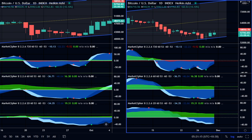Today we're going to look at the Bitcoin charts. We'll do some TA, look at various time frames, we'll also look at Market Cipher, and we'll also take a look at this interesting comparison between the two pullbacks on this run up from 30k and the similarities on Market Cipher on the 12-hour, 1 day and the 2-day time frame. So if that sounds interesting, stay tuned. Let's get into the charts.